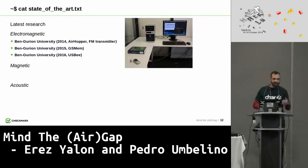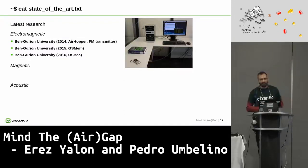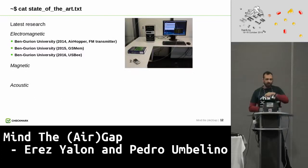They did the same with AirHopper. AirHopper turns your computer into an FM transmitter that you can pick up on your radio and exfiltrate data that way. They use USB. They turn the USB bus into an antenna by executing several USB commands. The principle is the same, generate some electromagnetic perturbation that can be picked up by a receiver.